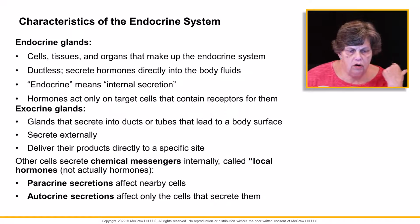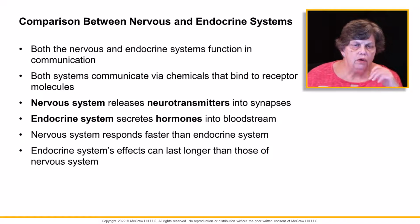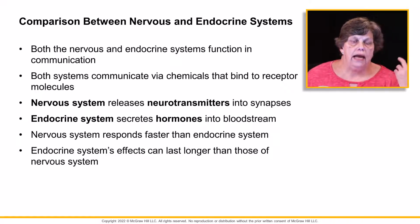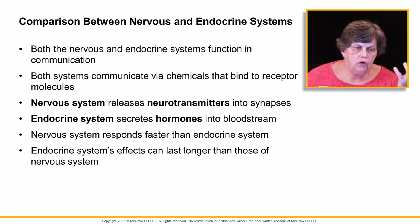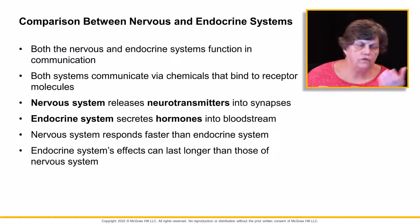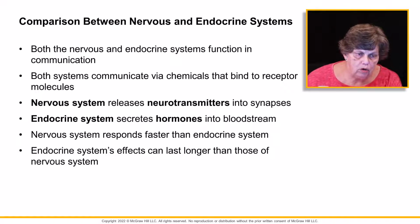So these are messengers, and we will be talking about these. But when we compare the nervous system and the endocrine system, they both function in communication. The difference is how they communicate. They use chemicals, but the nervous system, you learned about neurotransmitters that are released into synapses, versus the endocrine system, which releases hormones into the bloodstream, okay?